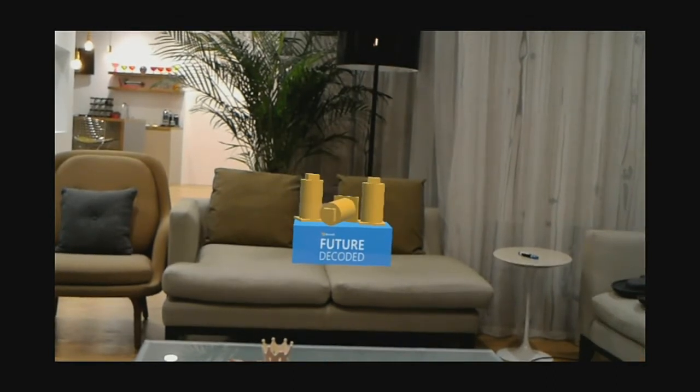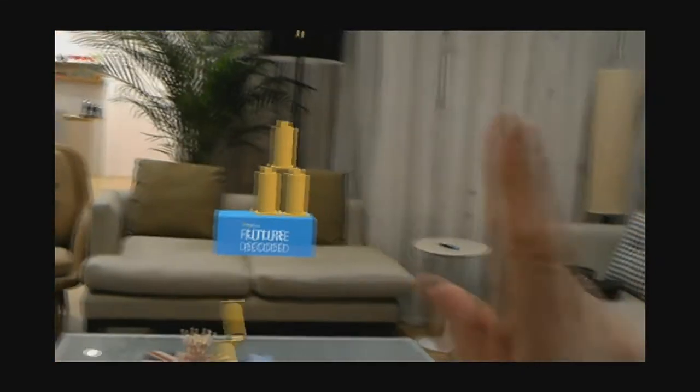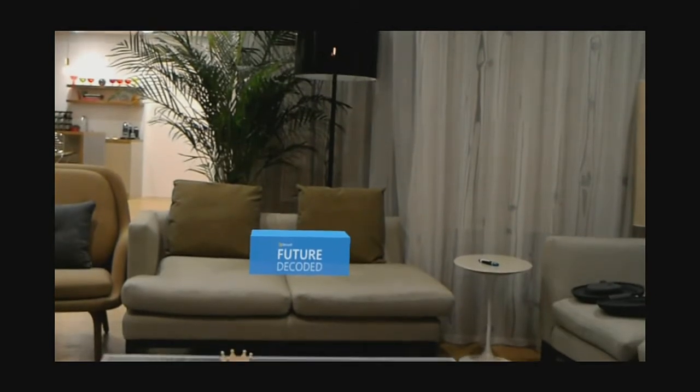I really don't want to hear the sound reset of my stack. Voice. Reset stack.